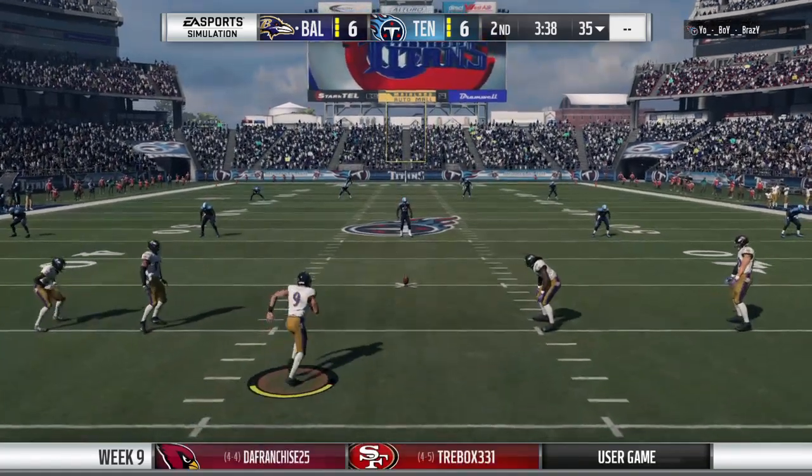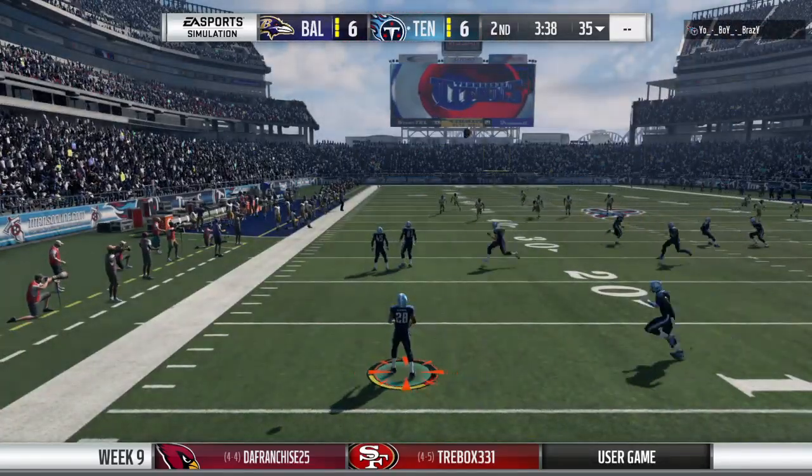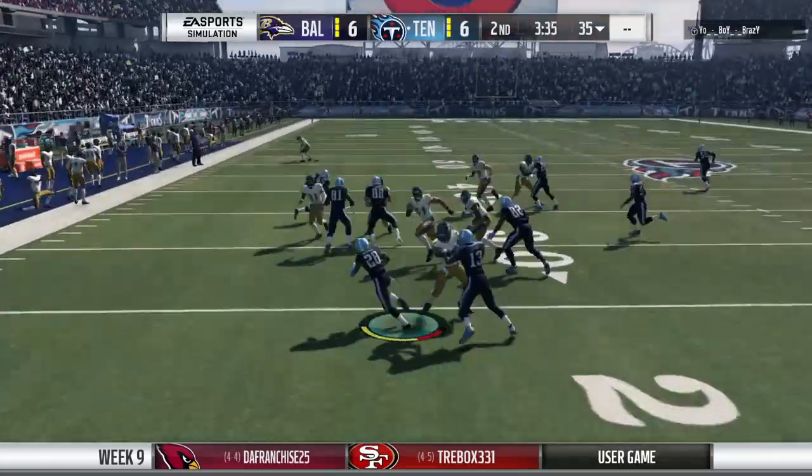12 plays were run at them. They only gave up 3 points. In a lot of ways, that's a win for the defense. This will be taken about the 12.